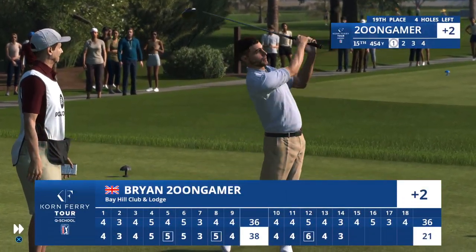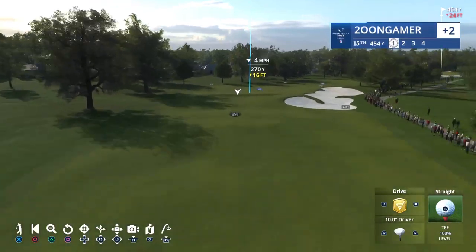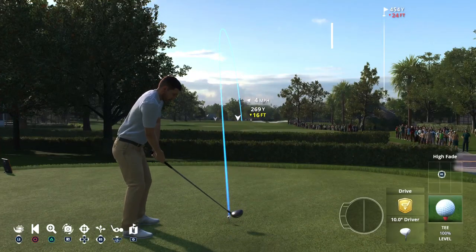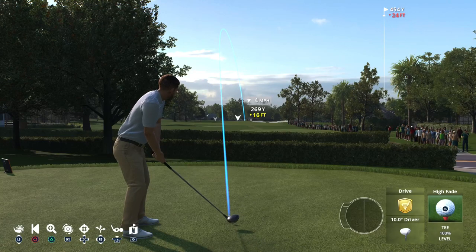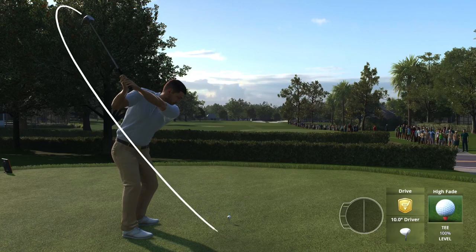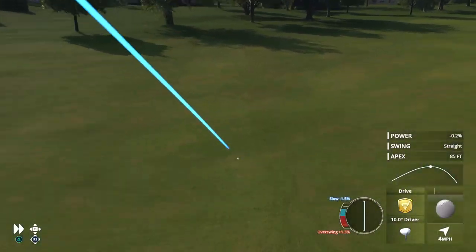Last already two. Deep into the round. Playing the last four holes. On the par four, 15. I don't really know what I'm supposed to do with that now. Nope. Bad swing. Good swing. Oh, is it a good swing? Yeah, it is. Felt like a good swing.